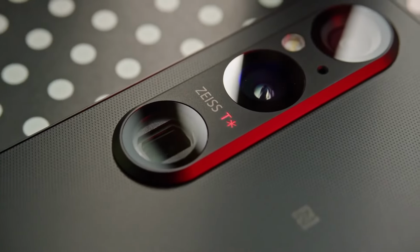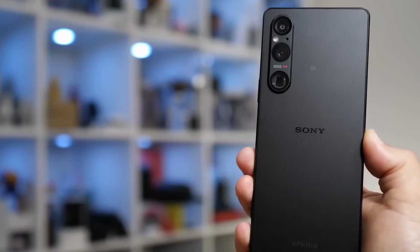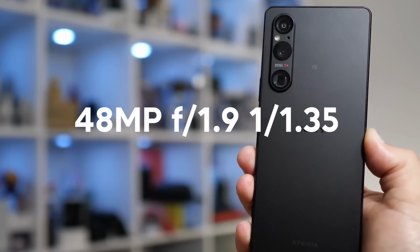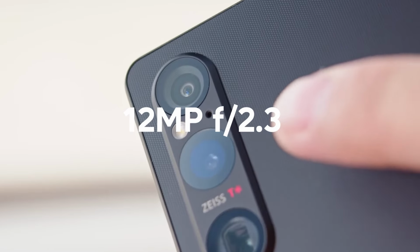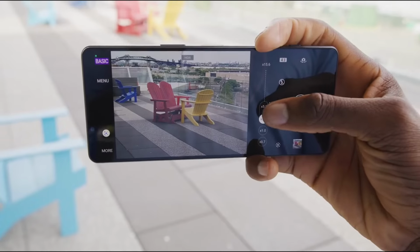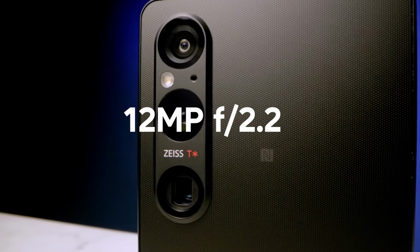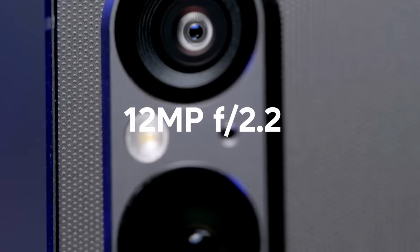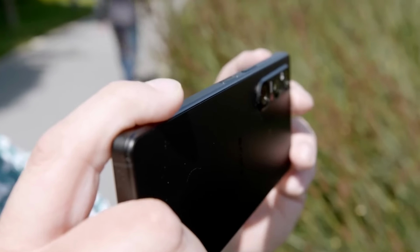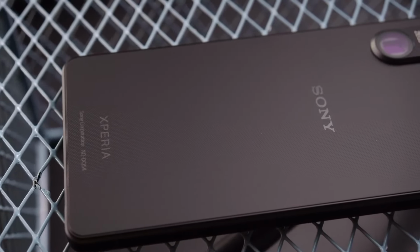In terms of hardware, the Xperia 1.5 boasts an impressive camera setup. It features a 48-megapixel f/1.9 1/1.35 lens as the primary shooter, a 12-megapixel f/2.3 telephoto lens with optical zoom capabilities ranging from 3.5 times to 5.2 times, and a 12-megapixel f/2.2 ultra-wide sensor. This lineup provides you with plenty of options to get creative and capture stunning shots. But despite these features, there's a hard truth about this phone, and we think you deserve to know that.